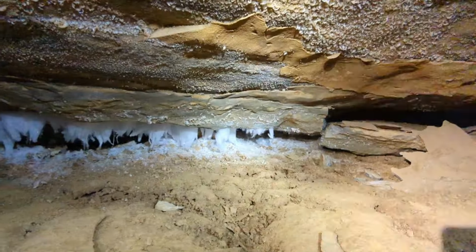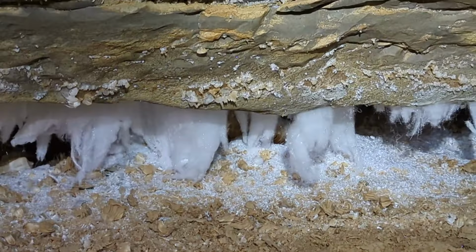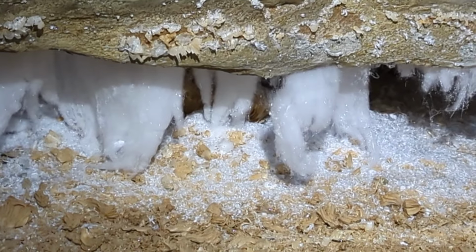Hey, no more, and I can't. Still, look at that. Zoom in there. Which one? I was just looking at that piece that fell off. I have to pull out my picture.